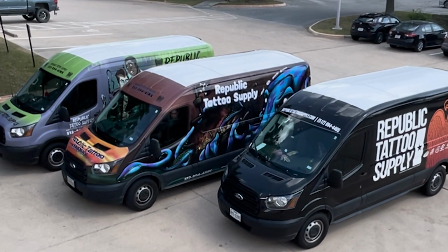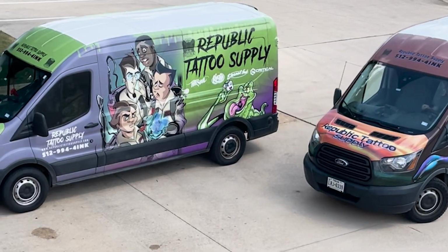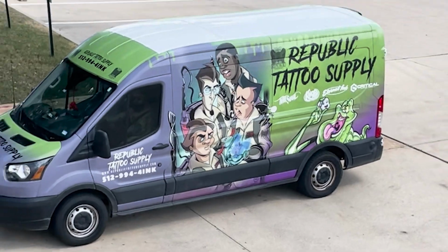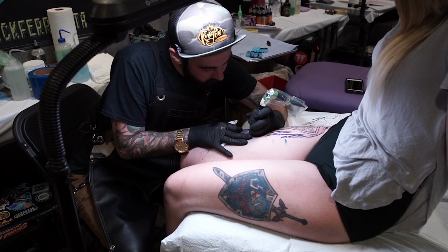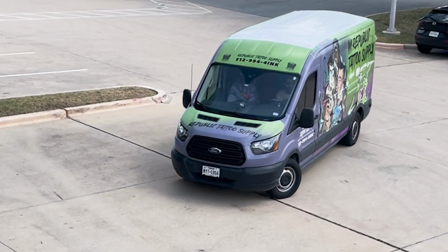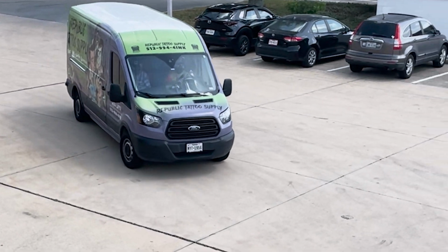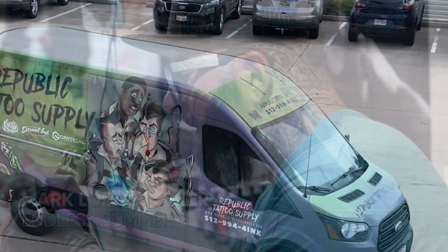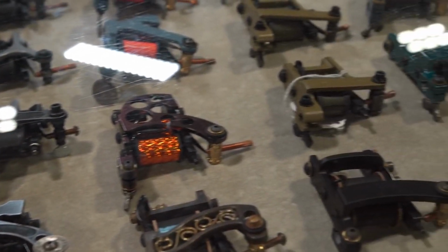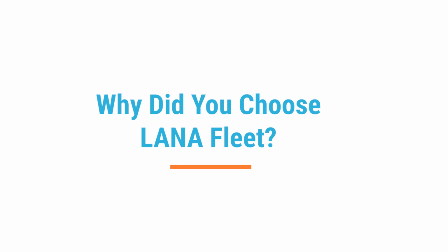And then basically my department of the company is almost like a Snap-on, if you will, for tattoo supplies. So I have 6 vans. I have 5 here in Austin, Texas, and then I have 1 in Orange County, California. So basically what we do is we load the van up with tattoo supplies. We drive around. Every driver has a certain number of shops that they go to every week. They pull up and they're kind of like the ice cream man. They pull up, all the artists run out and get their supplies. It's pretty cool.